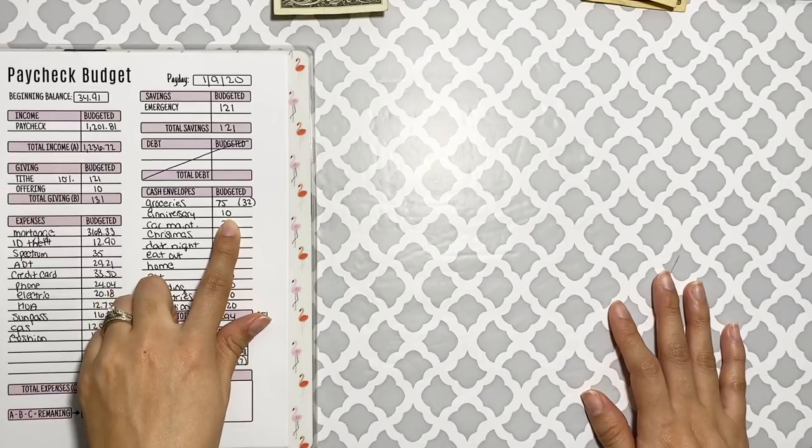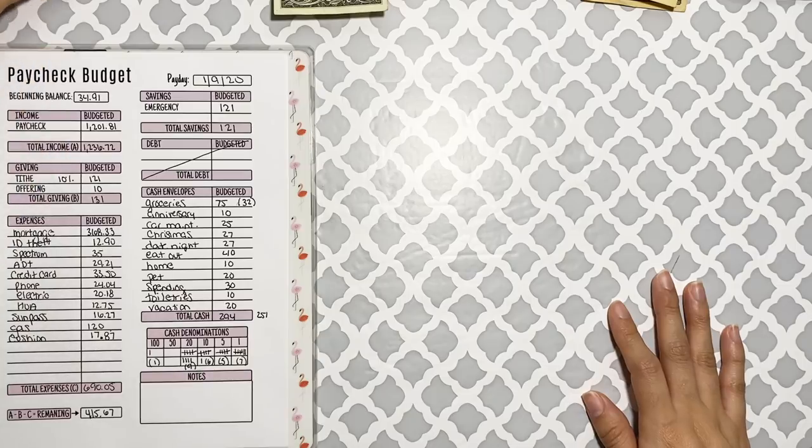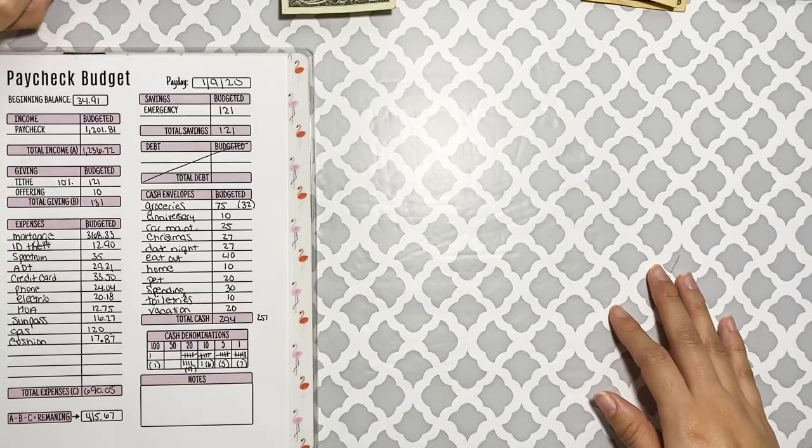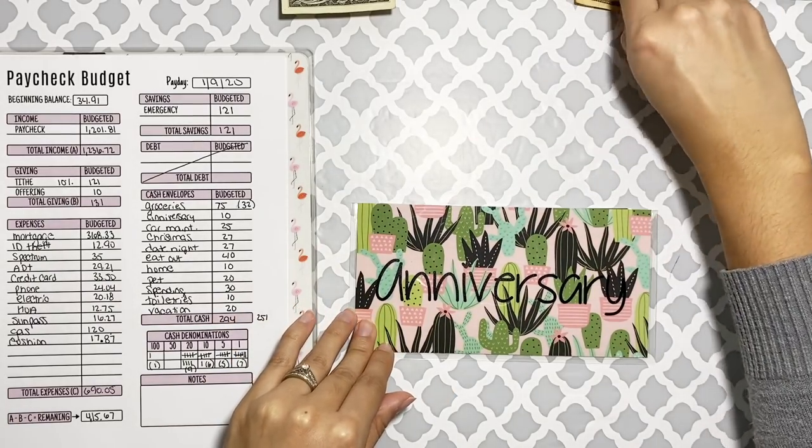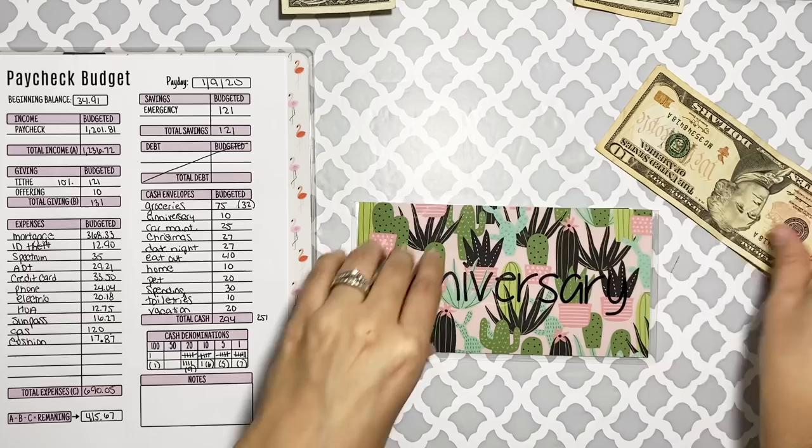So now moving on to the next one is the anniversary, which is getting $10. So let me get my anniversary envelope, which is here. And that is getting $10.